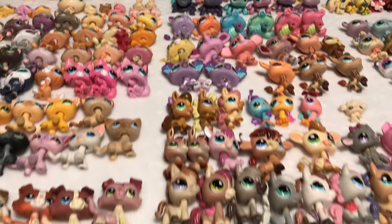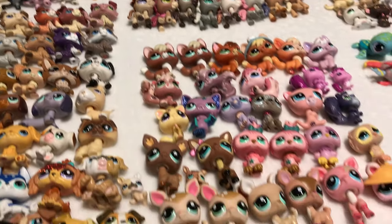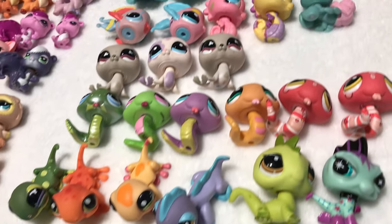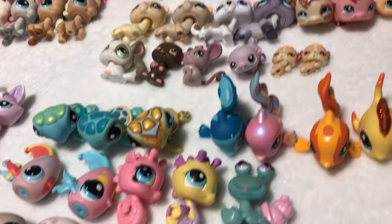In the slot, we got a ton of really cool pets, a lot of main fives, and pets we've never had in stock before. Most of them were also really clean, and yeah, overall the slot was really awesome.